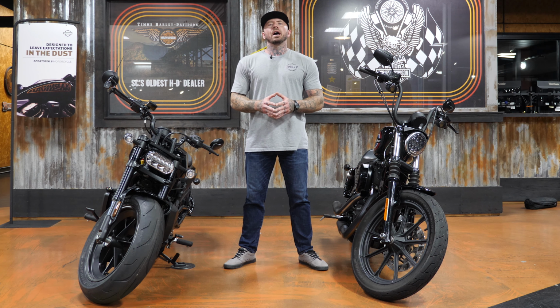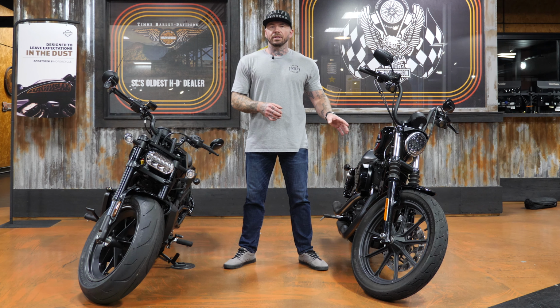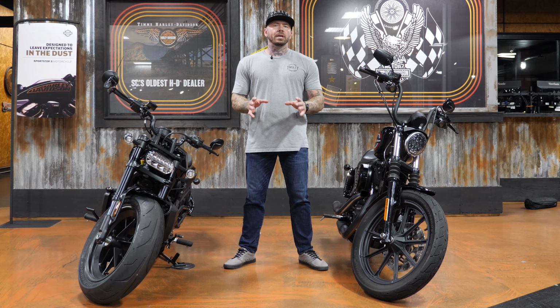Now, I spend a lot of time around motorcycles. I spend a lot of time in the dealership. So I've seen a lot of these 1200 Irons. I've seen some of the custom stuff people have done. I've seen some really, really cool builds on Instagram. And I think this is a great platform if you want to build something super cool, super unique, make it completely your own.